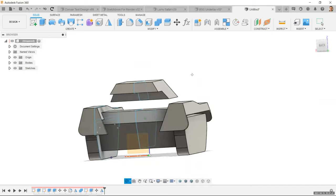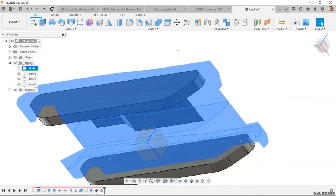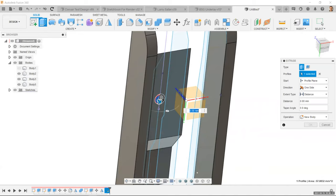So I'm gonna hide my lower body of the tank for a second because I wanna make this pivotable. So I'll do a sketch on here. I will look at that and I'm gonna draw a circle. Let's just say that we pick off the origin here, and I'm gonna draw a circle off of that, just so we have something to deal with. And I'll say extrude this circle here.